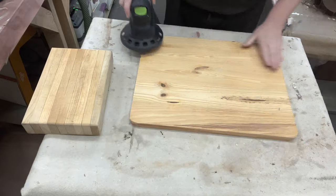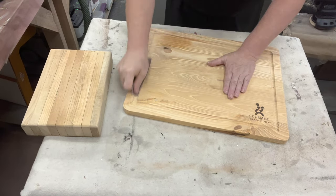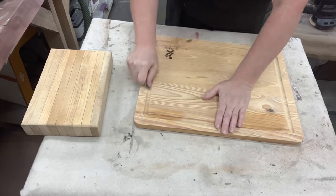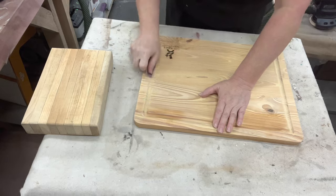And then I'll go in where they cut the groove that will collect juice and water or whatnot and hand sand that, because that is really raw. If you went to wipe that off with a rag, it would actually grab the fibers of the rag and you'd have little pieces of material in there.